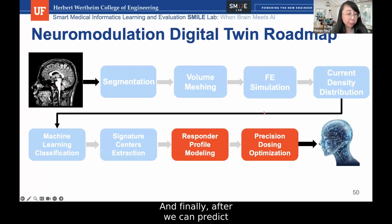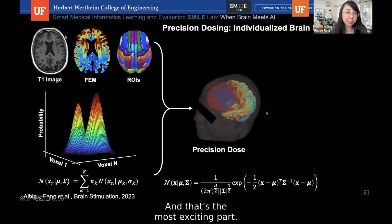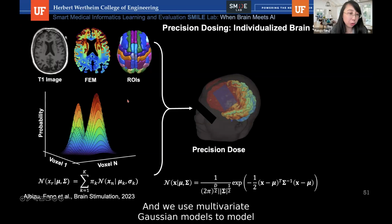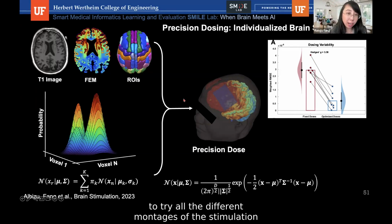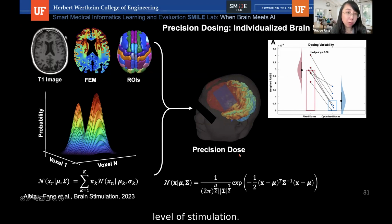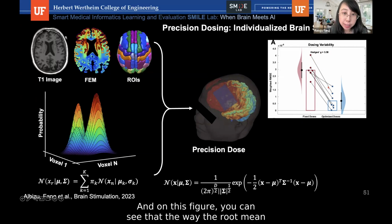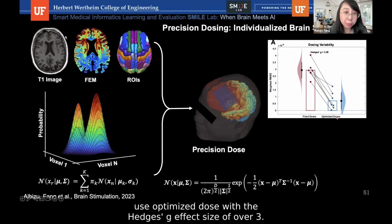And finally, after we can predict who will respond to this combined treatment, we can also try to turn the non-responders into responders, and that's the most exciting part. We use multivariate Gaussian models to model the responders' profile, and then use our precision dosing method to try all the different montages of the stimulation at different locations in the 10-20 space and also different levels of stimulation. On this figure, you can see that the weighted root mean square error becomes much smaller after we use the optimized dose, with a Hedges' g effect size of over 3.